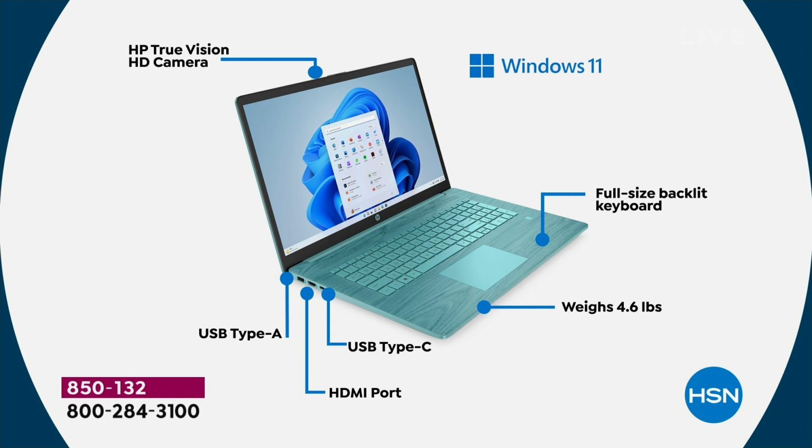So you just press F4, and it doesn't matter if there's a light on in the room or the plane or the library or whatever, you'll have a great view of your keyboard. Weighs only 4.6 pounds, super lightweight. Here's those ports we were talking about. I mentioned USB-A and C already. Those are there. There's also an HDMI port to send high-def video and audio.